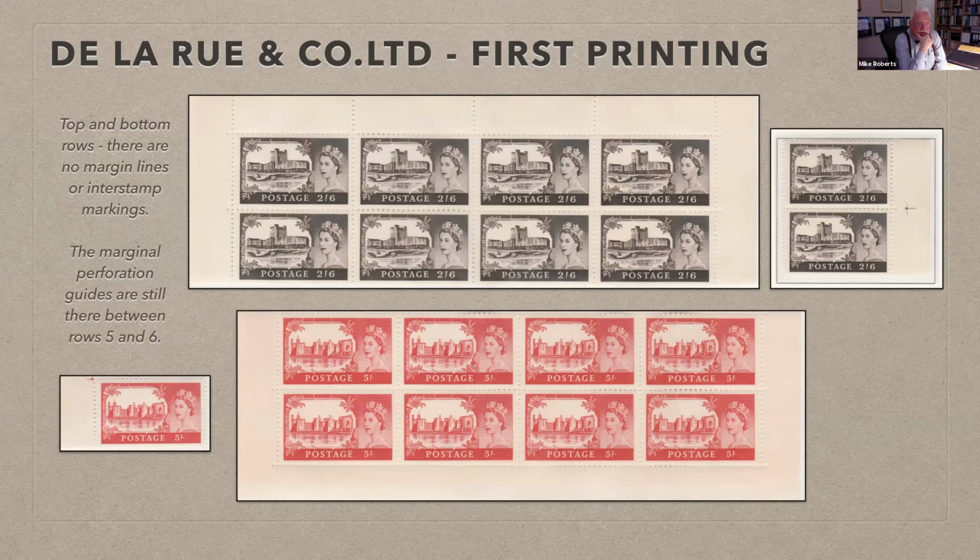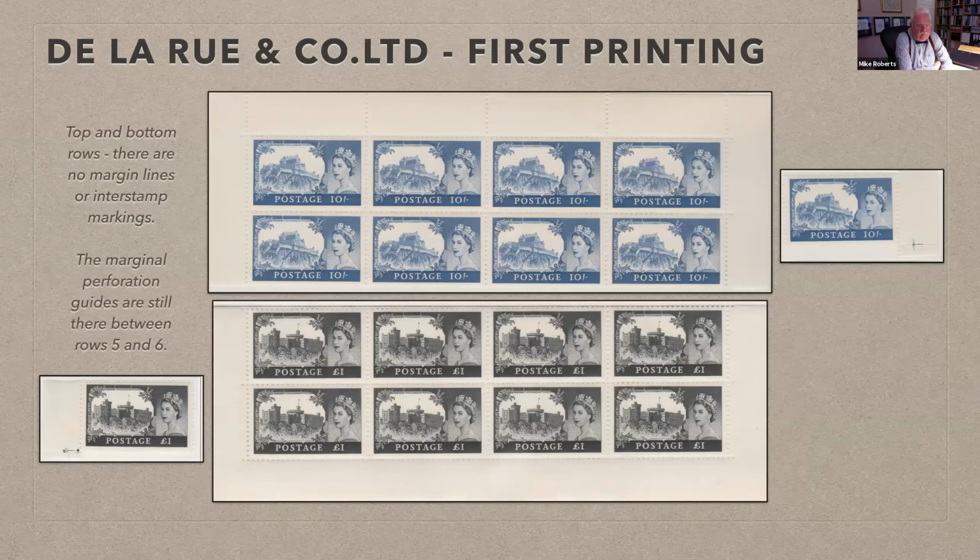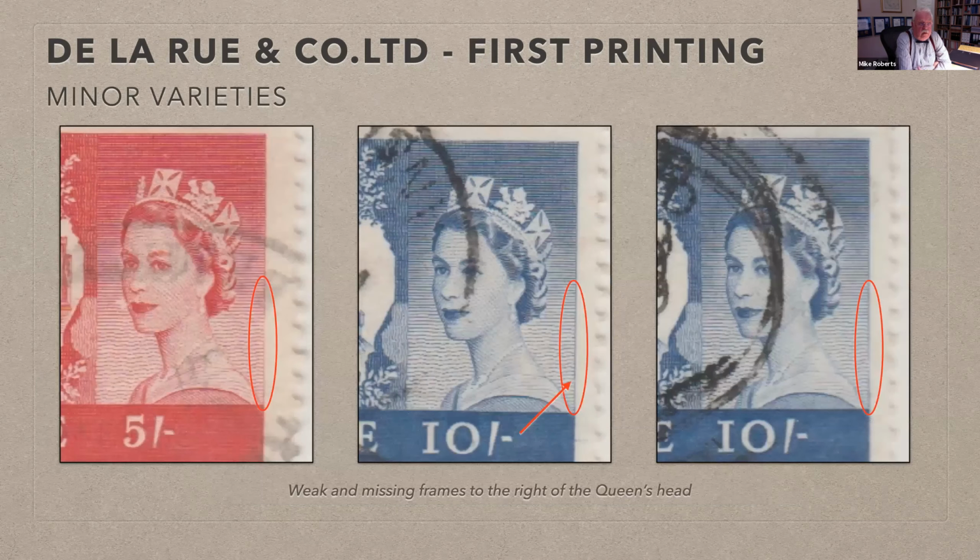The margin perforation guides are still there, although not quite in the same form, between rows 5 and 6. So there we've got some blocks of 8 from the top and bottom, and likewise for the 10 shilling and pound. Few minor varieties, again, were weak and missing frames to the right of the Queen's head. I can't get massively enthusiastic about those, but there we are.